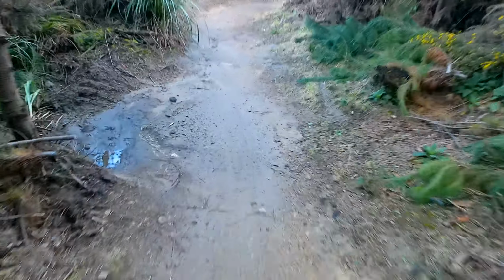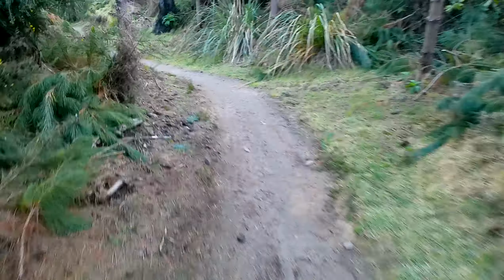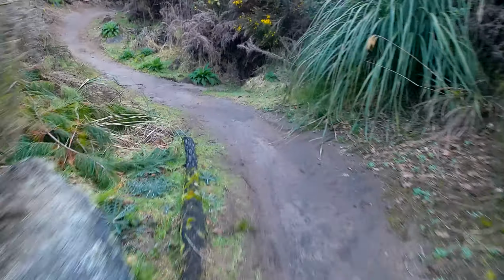Okay. Now let's throw a climbing switchback into the fray. Why not? Next bit, it's really boring, because all you're going to do is pedal until you get out.